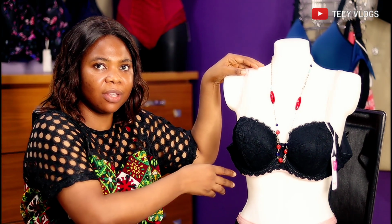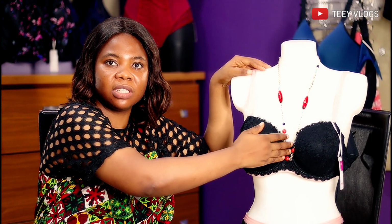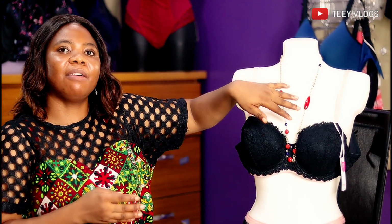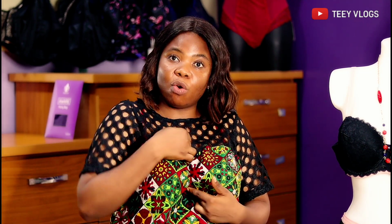Now, you could get it in your correct size, but you still find that you're wearing your correct size, but the wire, especially in the center, is still hurting you. Now, some women have unique breasts. They don't have space here, so we call it closed sets of breasts. They have closed sets of breasts. Now, for women like that, you don't want to go for a bra where the wire is up.